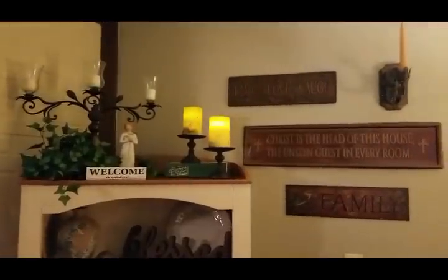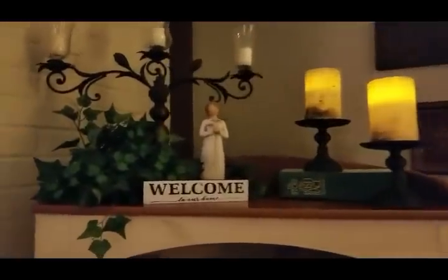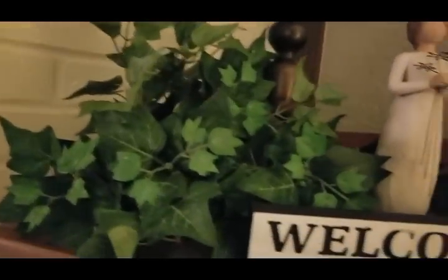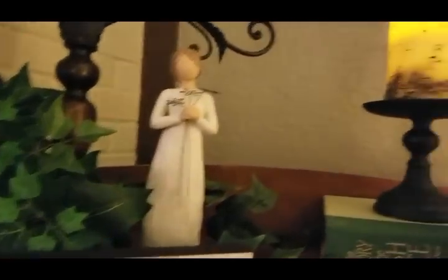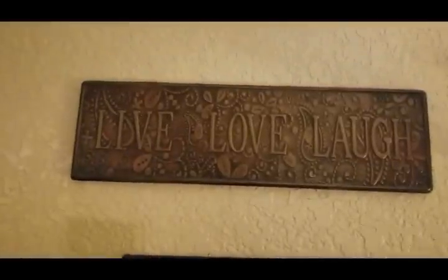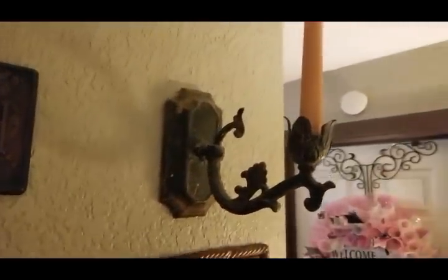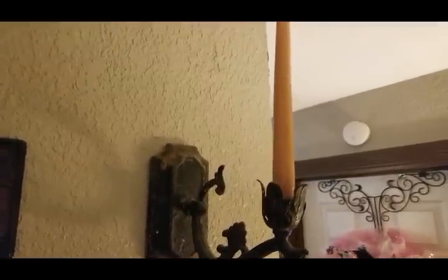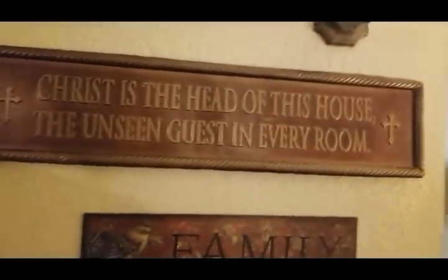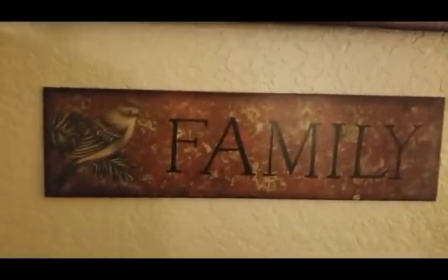Well, I thought I'd bring you guys in a little bit closer so you could see kind of what I have on my shelves. There's that little candelabra and the ivy. A little welcome to my home. The little candles. Let me come over here and I'll show you guys these little signs a little bit better. There's that one. And that. This little candlestick, I think, came from Hobby Lobby on clearance years ago. And I just think it's really pretty. I love the old metal look to it. And then this right here was a gift from my mother-in-law a while back. And then this came from my mom.